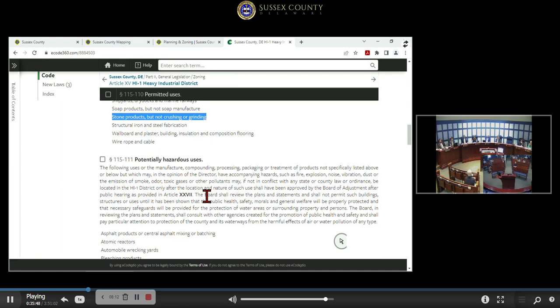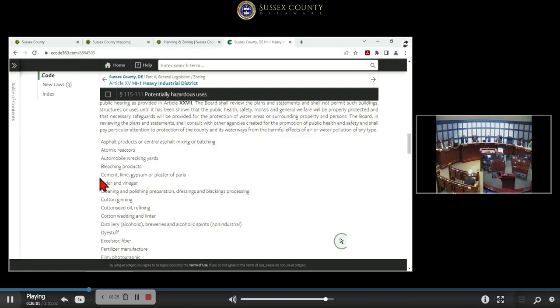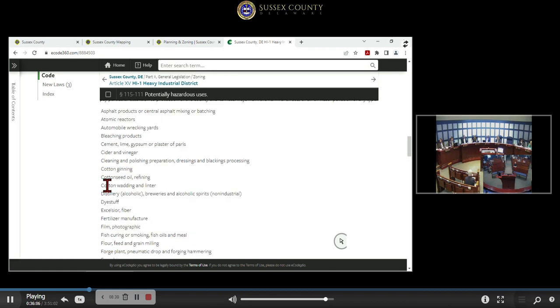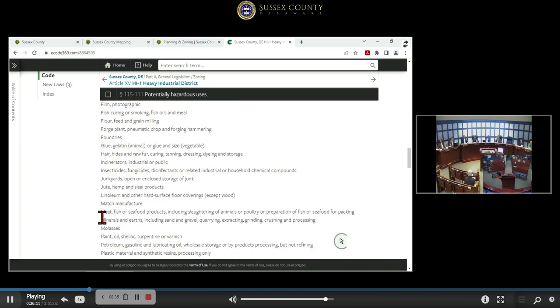Because when you look at the potentially hazardous uses, which requires the Board of Adjustment, that does list the ones that have to go to the Board of Adjustment: minerals and earths, including sand and gravel, quarrying, extracting, grinding, crushing, and processing. So there's that one that it says is potentially hazardous. Let's give it to the board. Can we make that motion?